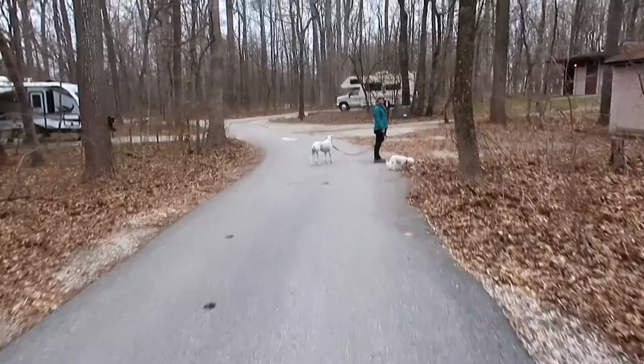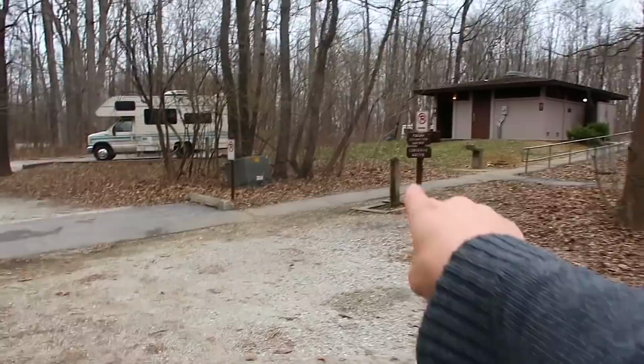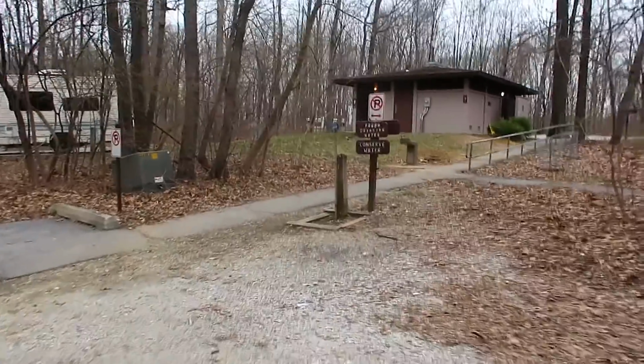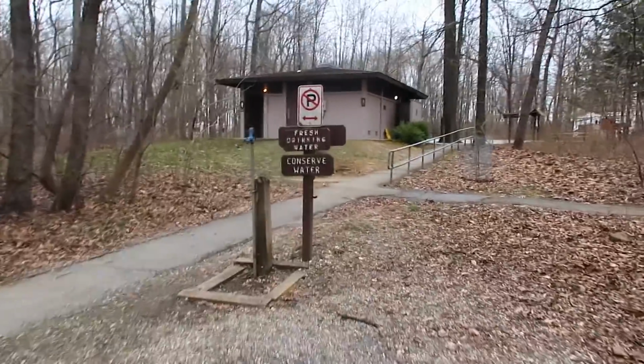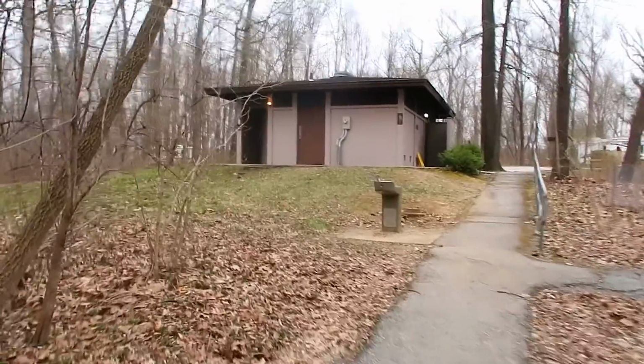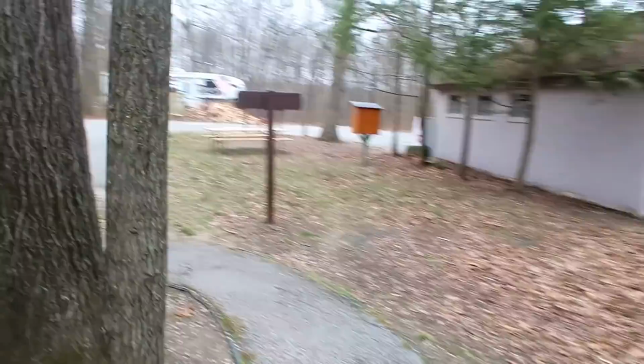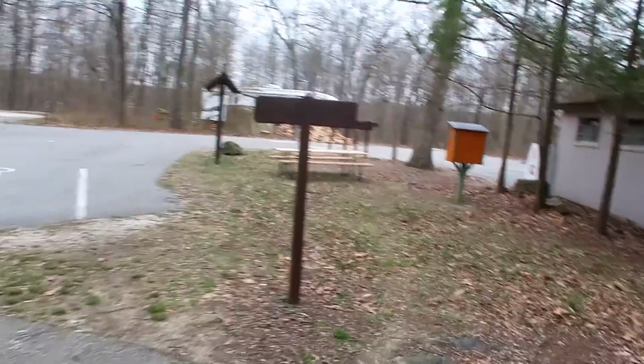But that's it. Although there's no water at the sites, we have a nice little water fill-up station here. So that's convenient, and some bathhouses up there, which I'm gonna go check out. Okay, well, the door was locked, so I guess I'm not gonna check those out after all.